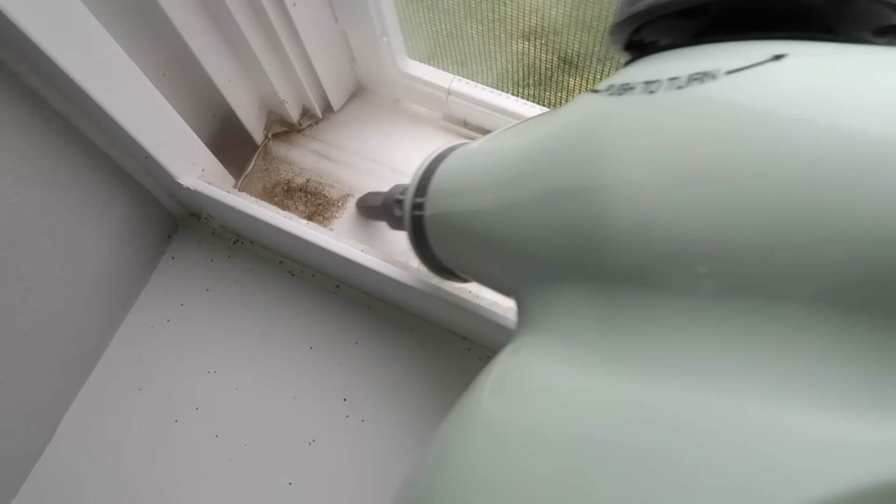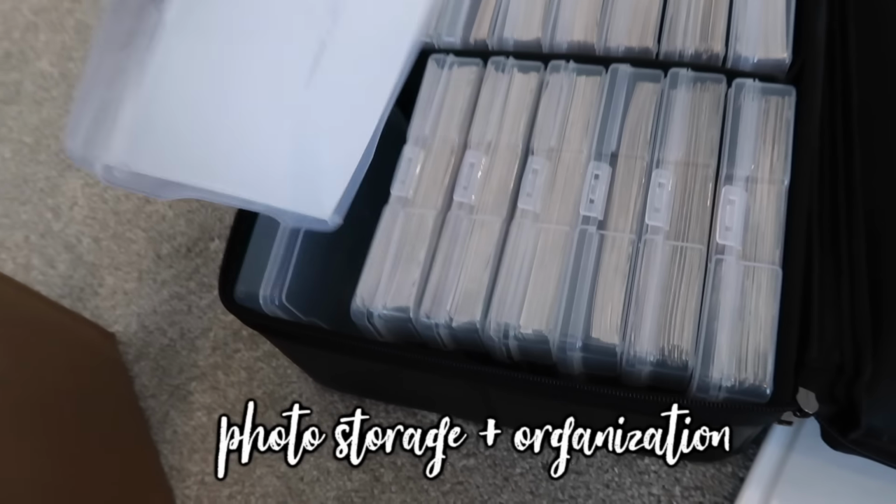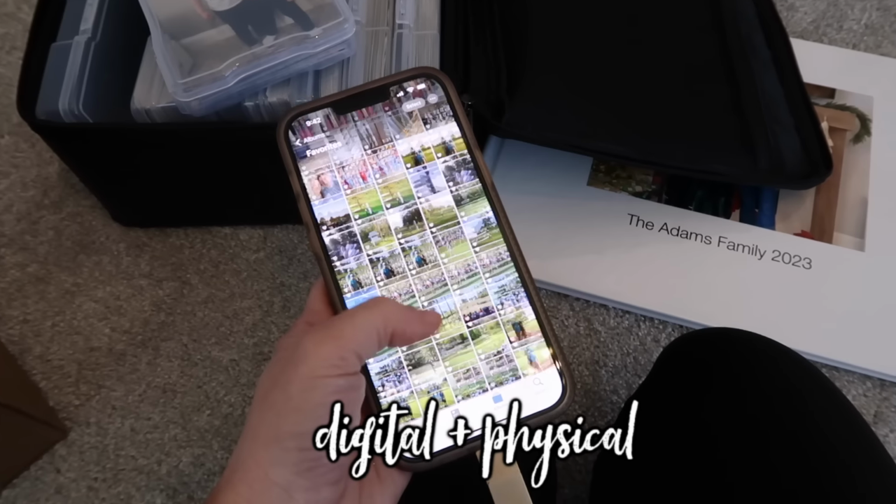I'll also be sharing a cleaning hack that will help keep your window tracks cleaner for longer, and how I store and organize my photos digitally and physically.